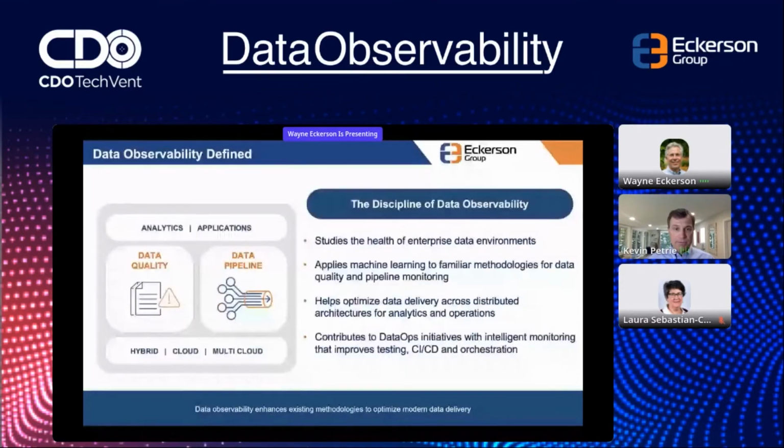And so data observability aims to help. The discipline of data observability involves methodologies, people, process, and tools that study the health of enterprise data environments. It looks at data quality and data pipeline performance and applies machine learning and other advanced anomaly detection and other advanced types of algorithms to familiar methodologies for data quality and pipeline monitoring. It helps optimize data delivery across distributed architectures for analytics and for operational workloads.